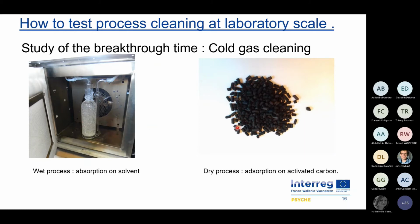Or we can test in a similar way what we call a dry process. Like here, it's a picture of activated carbon, actually modified to be active for the removal of sulfur compounds. The same, we fill up a reactor with those pellets, put it in the oven, and we just follow the absorption of the pollutant by the activated carbon. I will just show you a few examples of results of different types of solutions we tested.